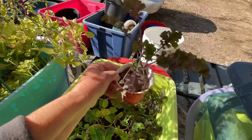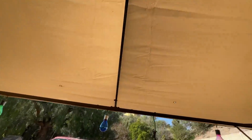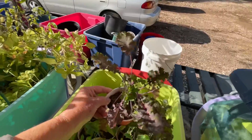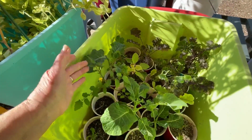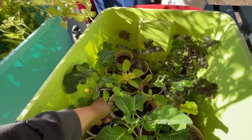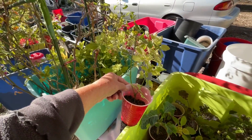And see how it's slight purple? But when you put this out in the sun, because right now there's a canopy above us, later on it will just get so deep purple when I find a place where I want to plant it. I've got tree collard in here. I'm hoping this tomato plant slows down because I want to plant this out in the spring.